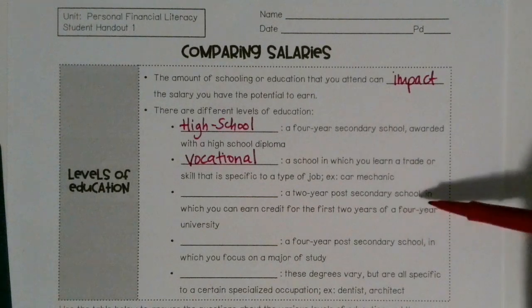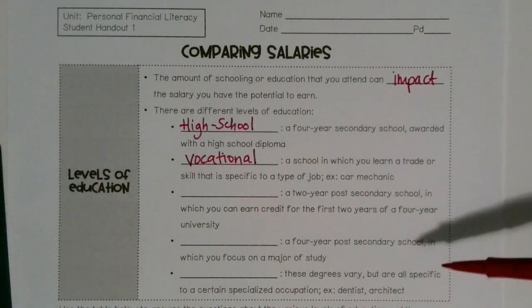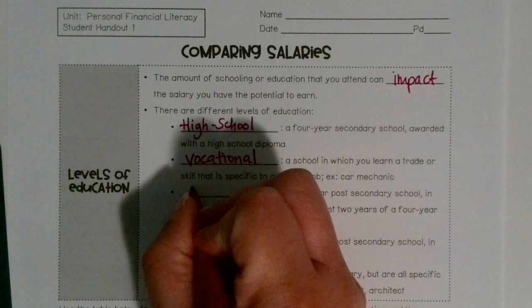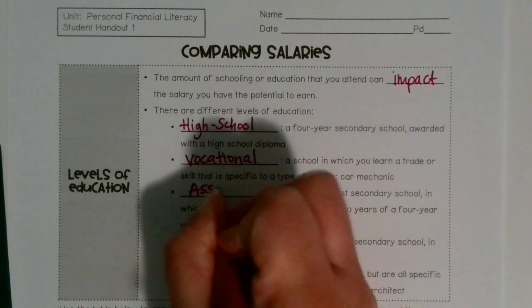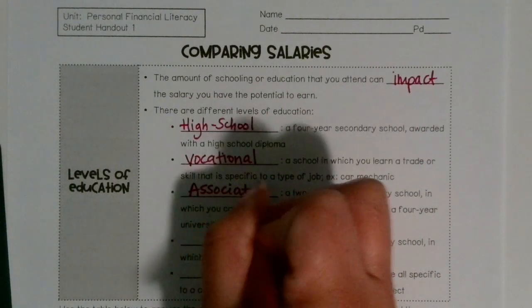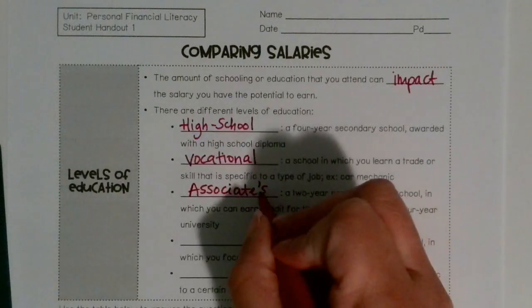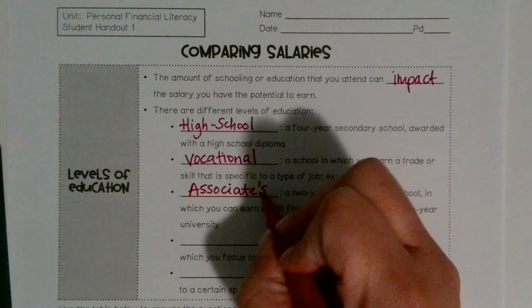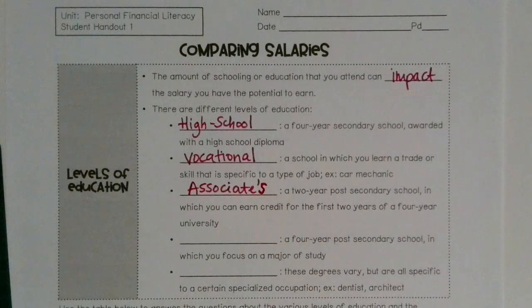A 2-year post-secondary school in which you can earn credit for the first 2 years of a 4-year university. That's called an associate's degree. So that's like a community college where you go and just get your basic college classes taken care of. It's usually cheaper than going to a 4-year institution. And you can get what's called an associate's degree, and then even some jobs only require an associate's degree.